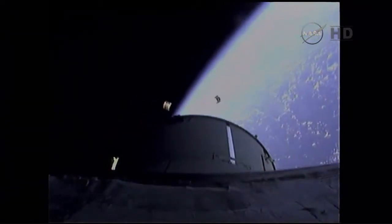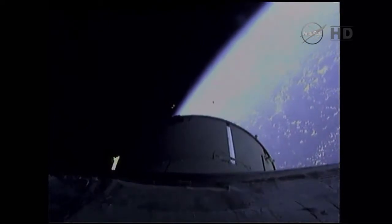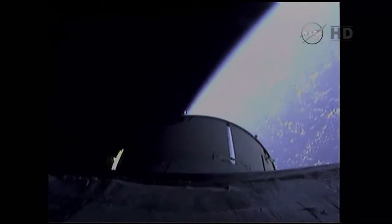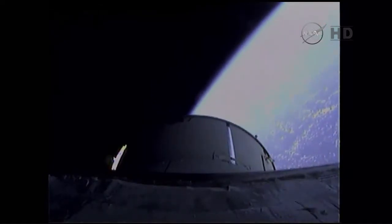The service module panel jettison has occurred. The three 13 by 14 foot panels have separated. And we have launch abort system jettison. The 361-pound solid propellant motor has pulled the launch abort system free from the upper stage and from Orion.